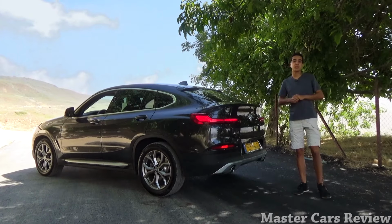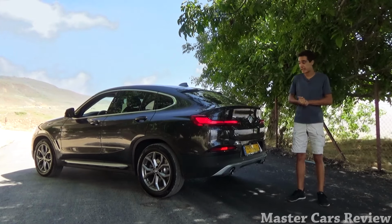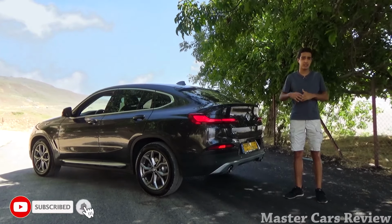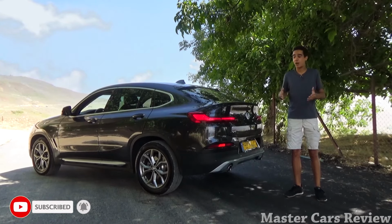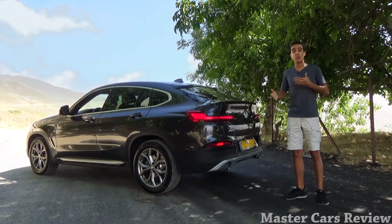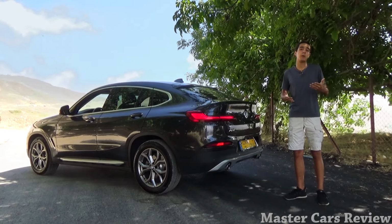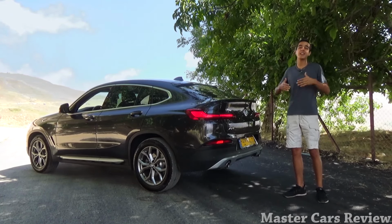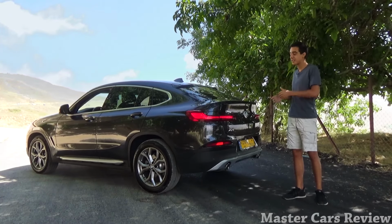The new BMW X4 was revealed in early 2018, and it's largely based on the G01 X3, which we took a closer look at last year. I've always loved the idea of a small coupe-shaped SUV, and when this X4 came out, I wanted to drive it so bad. I believe it has the perfect proportions to make it a desirable sporty crossover without compromising its practicality and daily drivability. Now we've got a lot of time on our hands, so let's enjoy the new X4.